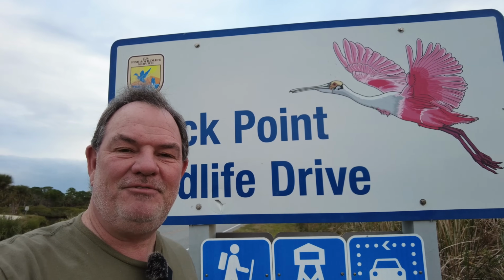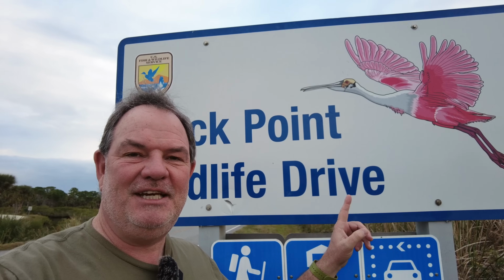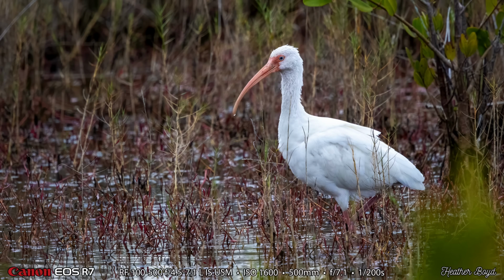It's about an hour and 15 minutes later now, and we have made it to the Black Point Wildlife Drive. Let's get started. The first bird we photographed was this scraggly looking white ibis. Here's my shot of it. And I tell you, the best shots I made of white ibis during our entire vacation were at Disney World. I photographed them with a 200 millimeter lens and even a 50 millimeter lens.